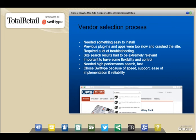And what we realized very quickly was that a lot of the plugins were either designed for very small shops with 100 products or had very little functionality. So it was very similar to Magento's search. It had a different user interface, but nothing that made any difference to us. Some crashed the site, they slowed it down, and they required a lot of management. When I say management, I mean programming and fixing and troubleshooting.